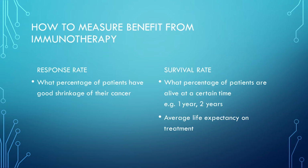The other way is to look at what's called the survival rate. So you draw a line in the sand, perhaps at 1 year or at 2 years, and you see what proportion of people are still alive or have their cancer and it hasn't progressed. And the other way to look at it is the average life expectancy for a group of patients with a specific treatment.